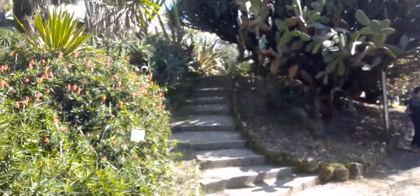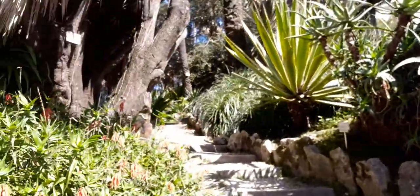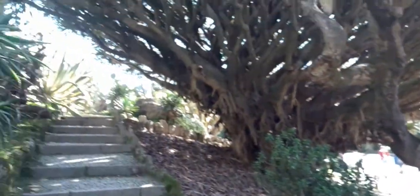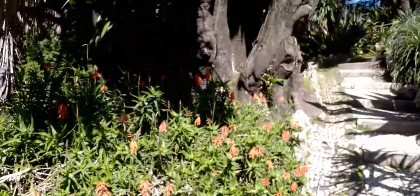Well, let me just take this little last part here. You can go that way. Oh, this is a beautiful tree. Look at this tree, folks. Look at this one. Vegetation around.